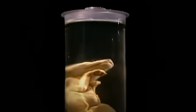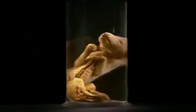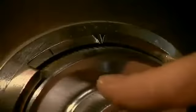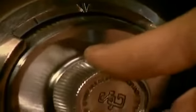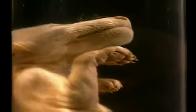Hidden away in a Sydney vault is a young pickled pup. For almost 140 years it's remained locked in its glassy tomb. But this is no ordinary pup. In fact, it's not a pup at all.